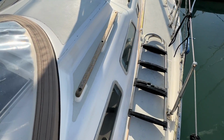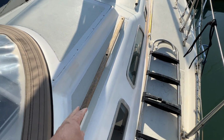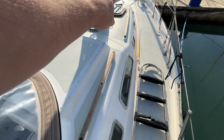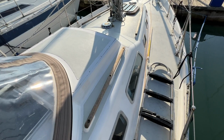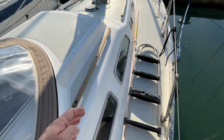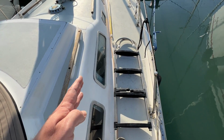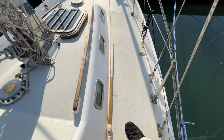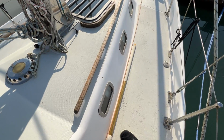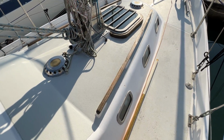We can just hold on to the spray hood till we get to here, when we've got a nice handle that runs all the way along the coach roof with a little gap here, but it would be a simple hop from here to here, so something to hold on to in that weather. The side decks are nice and wide. We've got, I'd say, an aging grippy texture, so I think that's paint on top of something, but looks fine, does what it says on the tin, and I'm feeling nice and safe.